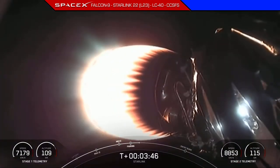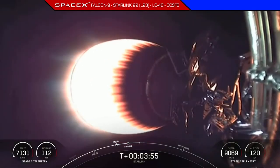We are at T plus 3 minutes and 50 seconds into flight. On screen is a view of the Merlin vacuum engine. Both vehicles continue to follow nominal trajectories. The Merlin vacuum engine on the second stage glowing red hot.